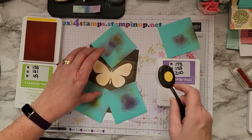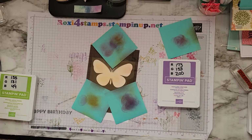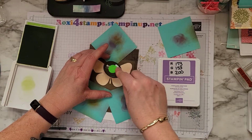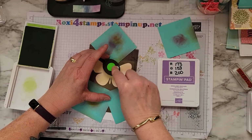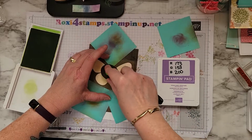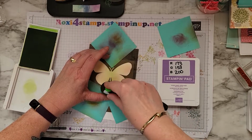All right, so that's looking pretty good. Now I'm going to do one more before I put the layering mask over. I'm going to go ahead and take my green one, and I'm going to do this near the middle where the antenna and the body are. And this one I don't really stamp off because it's very light. In fact, sometimes I can't get enough of that green look. Usually you go in circles. I'm going kind of straight up and down just to give that body a little more of that green look.